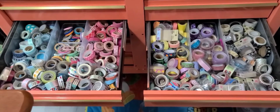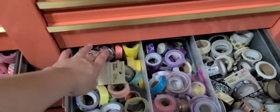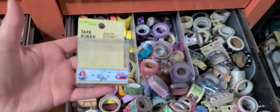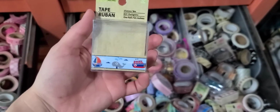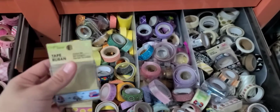And there they are. I love working with the dollar store washi tape just because they're perfect for my journal and my planner. They help set up a theme for each week, and I love that. And you know, they are the perfect base.